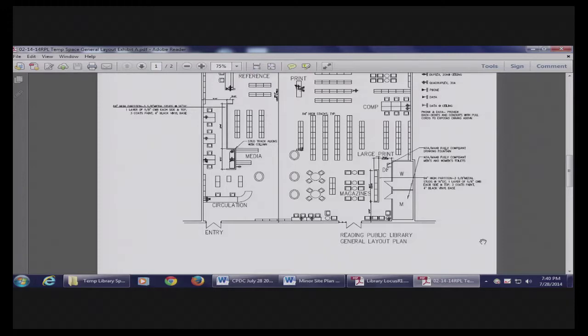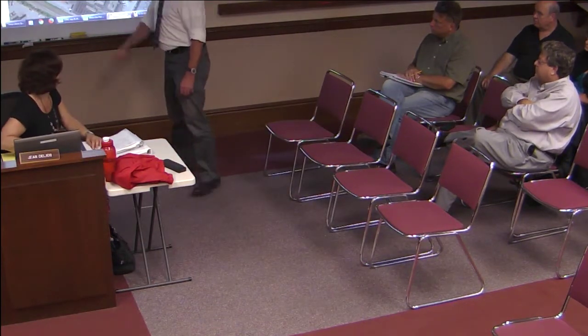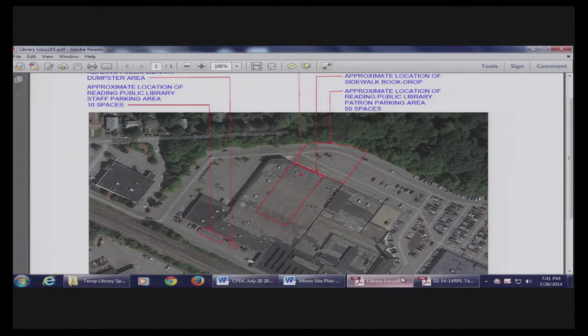On the site locus plan, we initially had shown a book drop at one of the islands here at the front, and I think for some convenience factor, we've tried to relocate that to the main sidewalk. There's a couple of handicap spaces and a curb cut right by the entry there. We would expect that would fall just outside of that area, but still near the front door for after hours book drop. And I think we currently have two at the library. I think we're really only looking at relocating one to this temp space area.